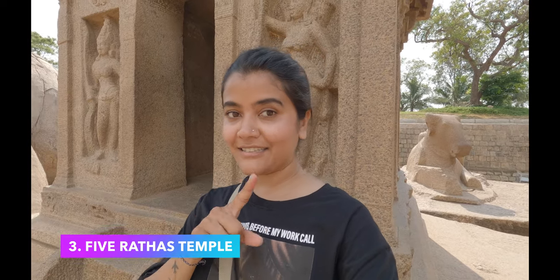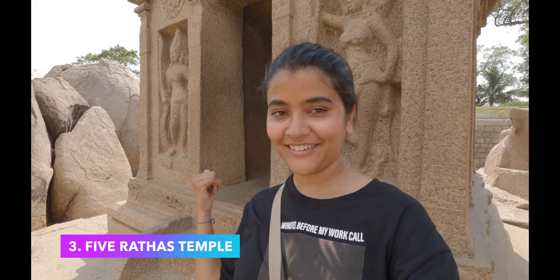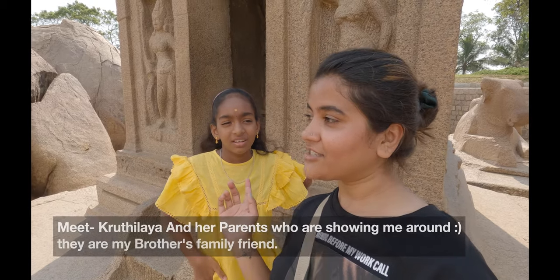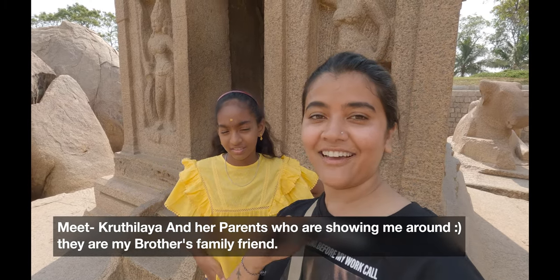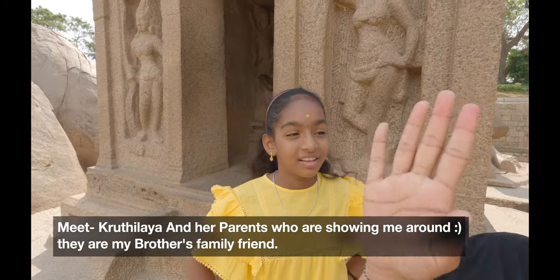Okay everybody, so we have come to this second place in Mahabalipuram, and to tell about it, there is someone with me. Kriti Laya, come here. She's from Madurai, and she and her parents are with us and they are showing me around. So Kriti Laya will tell you about the place.